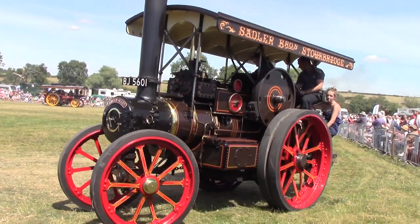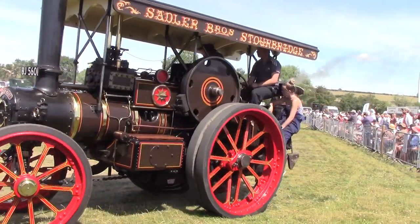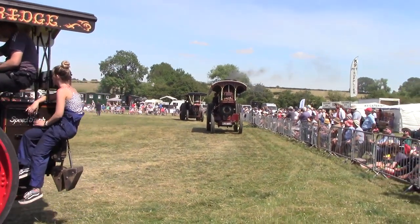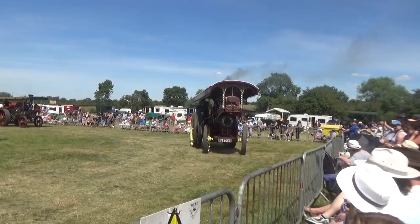On a first time appearance here at Rempstone Steam and Country Show, we have this Aveling and Porter steamroller, owned by Mr. Jones from Hereford.